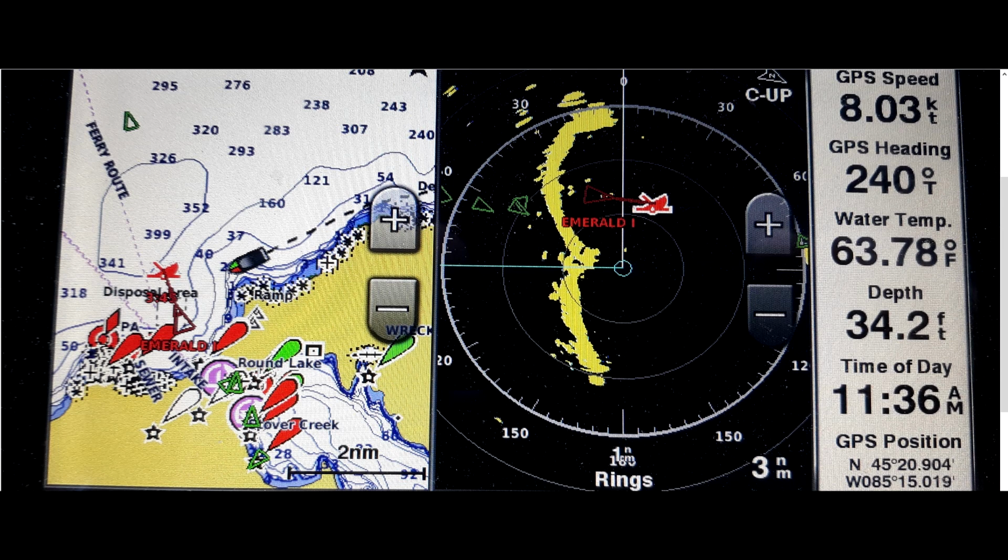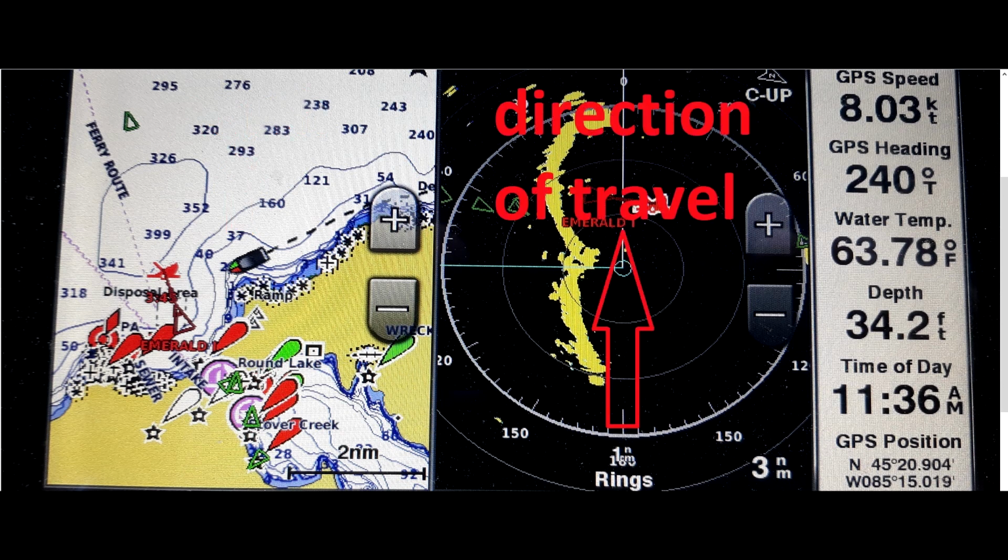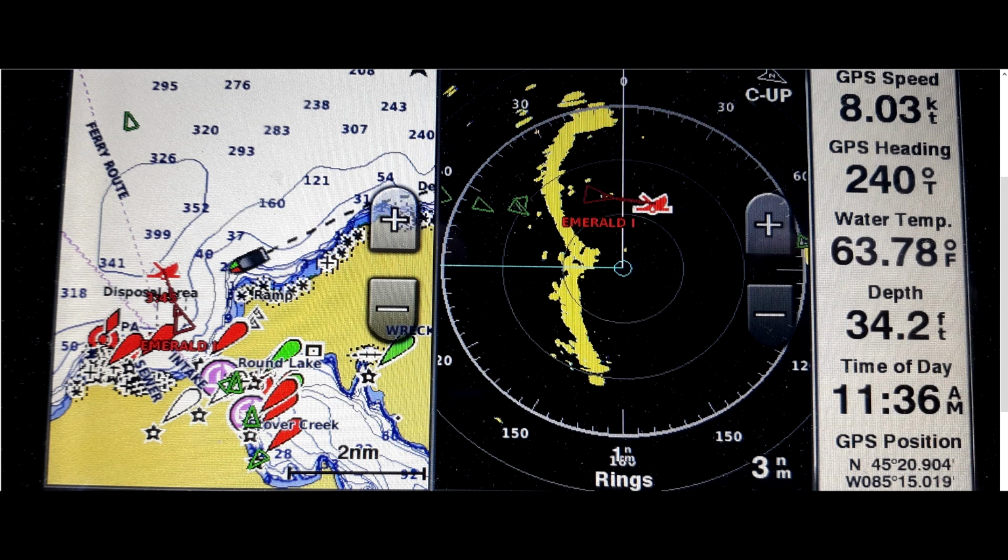The left side of the chart plotter is showing the usual electronic chart of the area. The right side of the chart plotter is showing the radar display. This is probably looking a little confusing, especially since the left side has a north-up orientation, and the right side has a direction of travel up orientation. But that's the way my convoluted brain works.